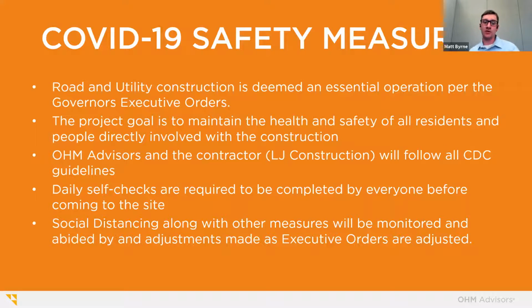COVID-19 safety measures. Right now we're doing everything that we can to be compliant with governor's executive orders. Ultimately, our goal is to maintain health and safety for all the people involved in construction. So that includes residents, contractors, and all the inspectors that are going to be out there. We're going to be doing daily self-checks for everyone that's coming to and from the site. And we'll obviously be abiding by the social distancing regulations that are in place right now. And we'll monitor the pandemic situation and follow those rules as they change. Hopefully they don't.